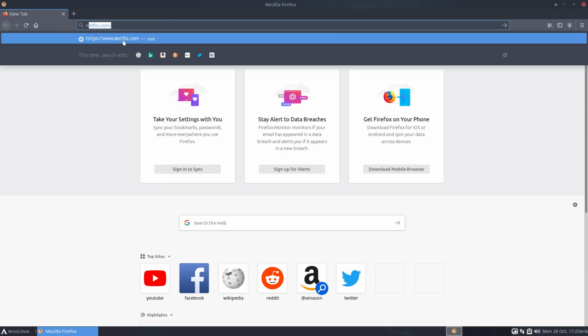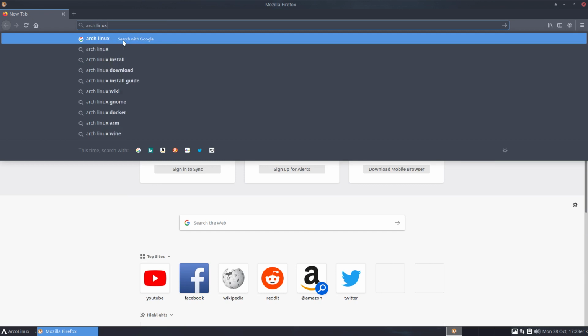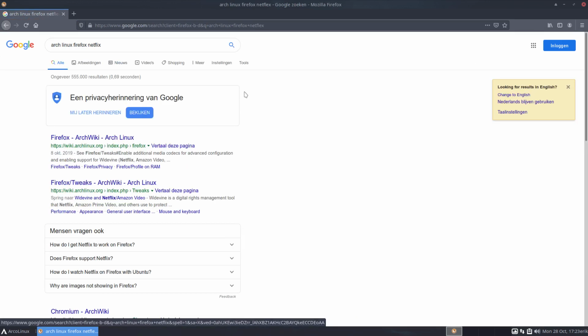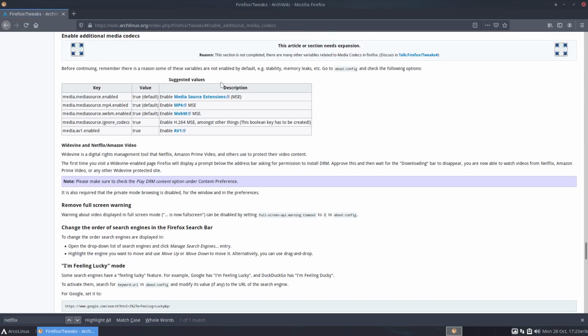So Netflix, well, let's go for ArcoLinux. That's how I start my sentences. ArcoLinux, Firefox, Netflix. Okay, oops, that's something wrong. Netflix is better. Now we have here an Arch Wiki, Firefox tweaks, Control Find, Netflix. Not in here. Here it is, Netflix is in here. See Firefox tweaks, okay, so we click on this link. And then we enable additional media codecs in the about:config, and check the following options.